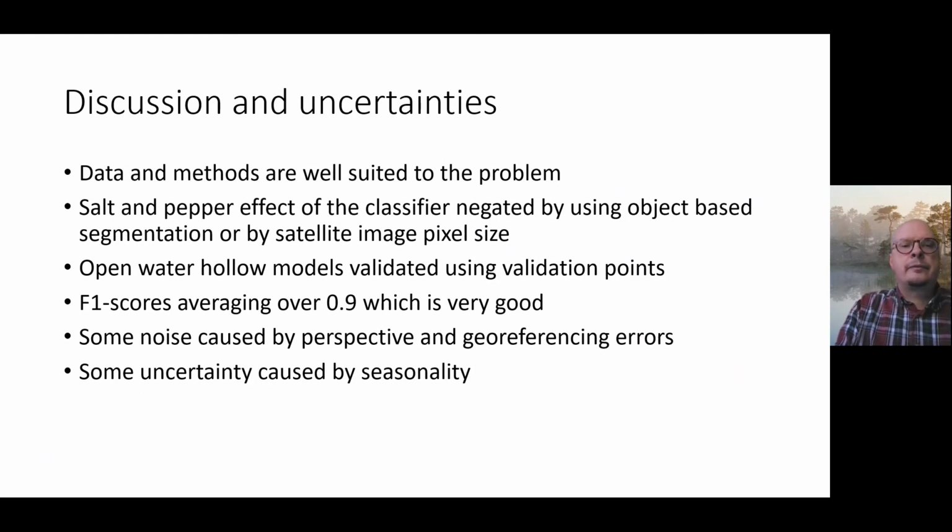Now, the data and the methods are well suited to the problem. The salt and pepper effect of the classifier was effectively negated by using an object-based segmentation. And in the satellite images, the image pixel size itself was enough to negate this effect. The open water hollow models were validated using validation points, which were created using stratified random point creation. And based on this, F1 scores were calculated, the results averaging over 1.9, which is very good.